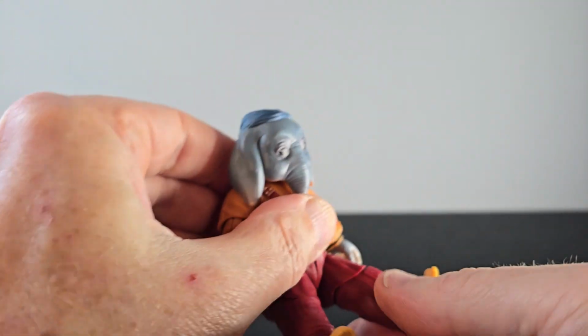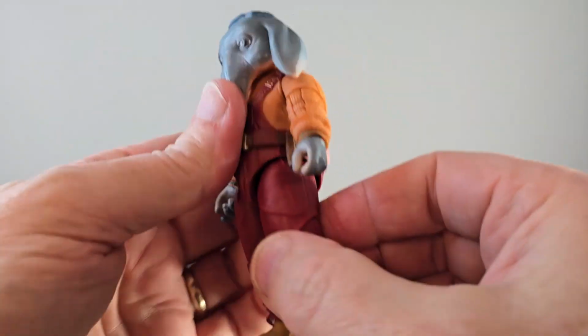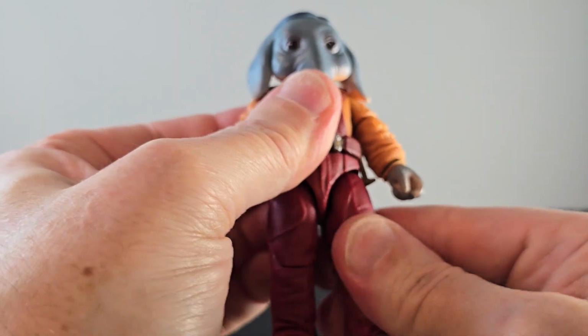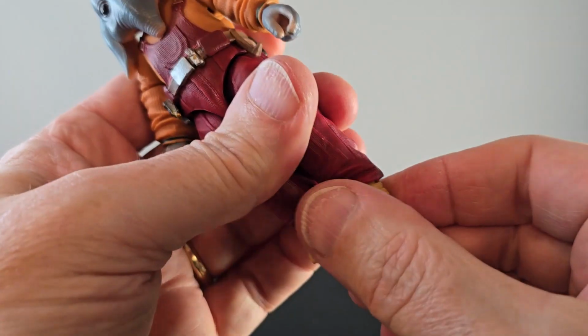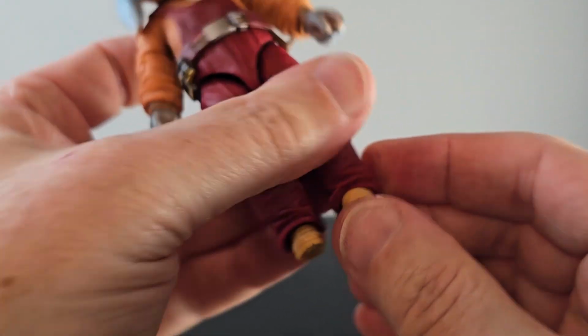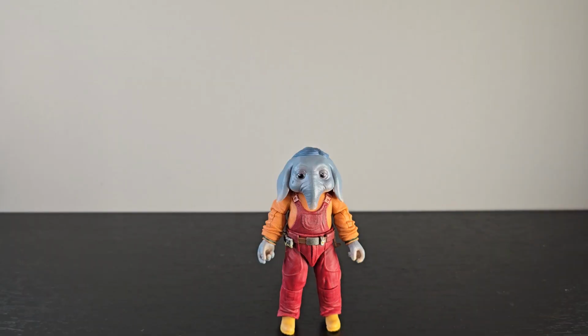For legs, they get all the way up to there. They go out pretty far. They go back that much, not bad. You've got swivel at the hip joint. Knees get just to 90. Feet don't go down a whole lot because it's blocked by the pants. Same with that direction, but you do have some swivel at the ankle. So for a short, kind of compact figure, I think the articulation on Neel is not bad at all.